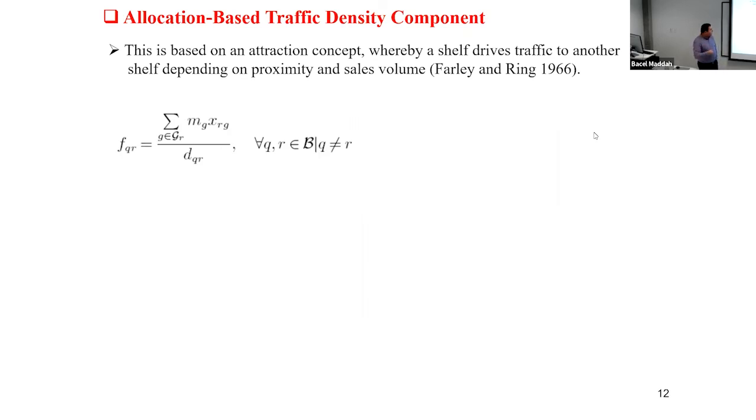So what we're saying here is that the amount of demand water will attract to the shelf C, if water is in the back, will be proportional to the water volume and to the distance to the shelf. So this is one step of the model, and then it becomes okay.